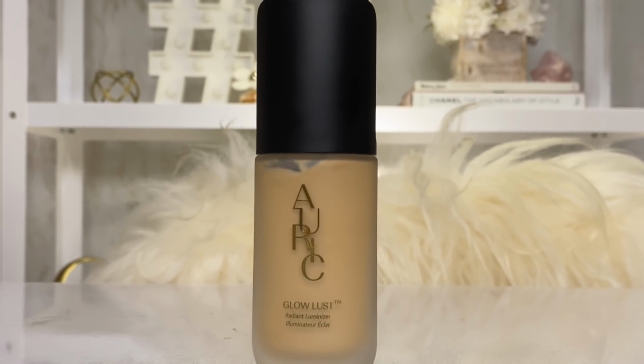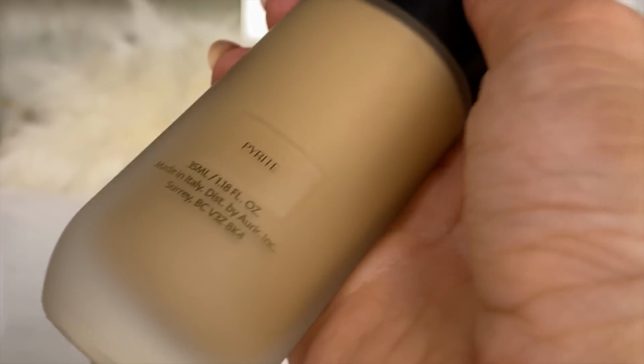Moving right along. Another product that I've been reaching for a lot, and this is not necessarily in the foundation category, although you can use it instead of foundation. I am talking about the Auric Glow Lust in the shade Pyrite. I've been reaching for this one a lot. I've been mixing it in with some of my foundations. I've also been using it on its own or as a highlighter.